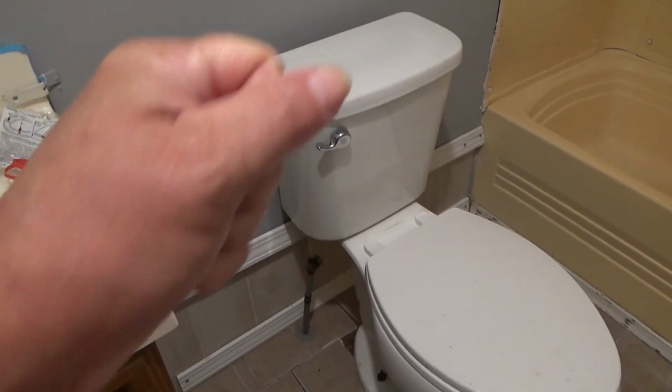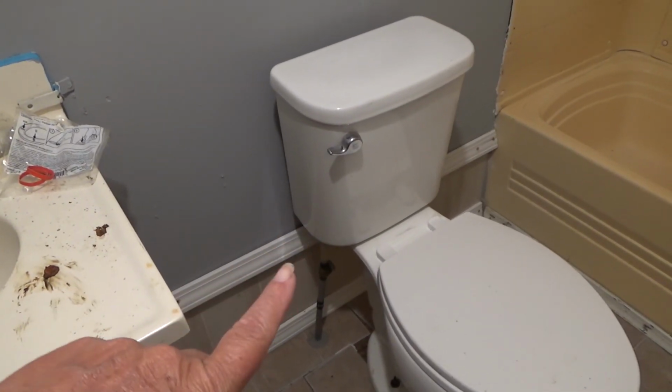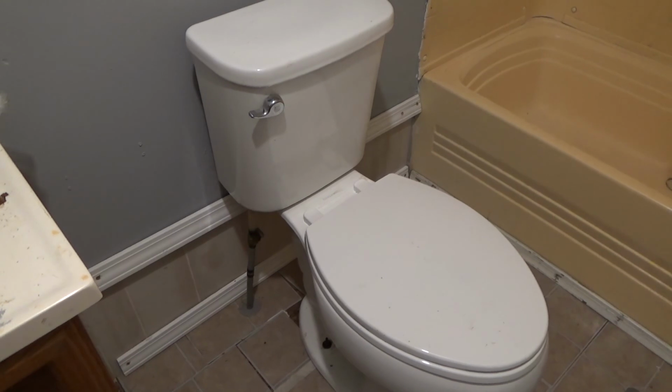I mean, we had to pull it hard up out of the floor. So there's a lot of stress on the top part of it there. So we'll check it out later when we feel it's safe to turn the water back on.